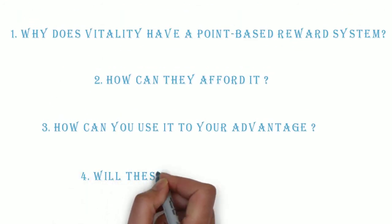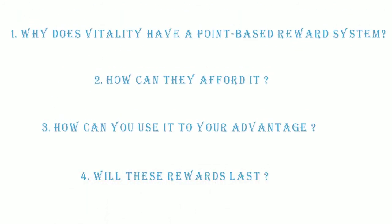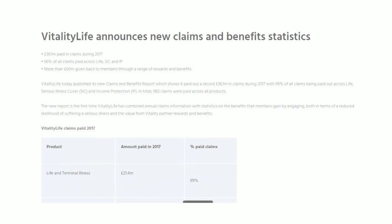So, how long will these rewards last? Inevitably, something this good probably won't last too long. If you followed my explanation earlier, for health insurance to work, the large number of healthy people support the relatively few who are sick. They support them by paying their insurance premiums. But hang on, if the healthy people start to claim these reward benefits, does that mean that Vitality will start to see their profits squeezed? That's an excellent question, and you're right, it does.